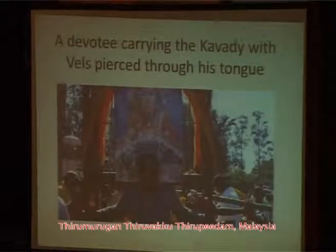I thought that this picture was very unique because this devotee has his tongue pierced with a vel, and then you have a typical picture of Palani, where kavali originated, and then we have a picture of Lord Muruga. Of course, at Palani, Lord Muruga is referred to as Dandayudhapani.